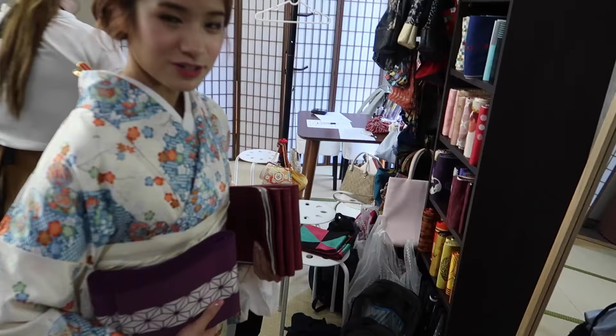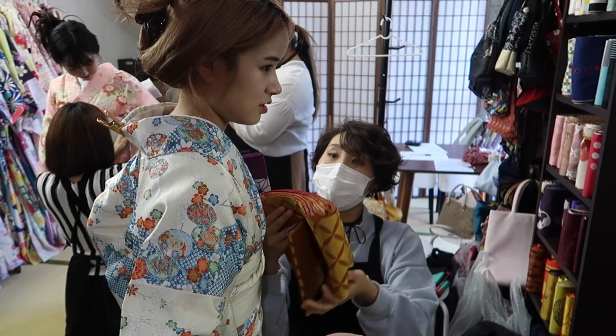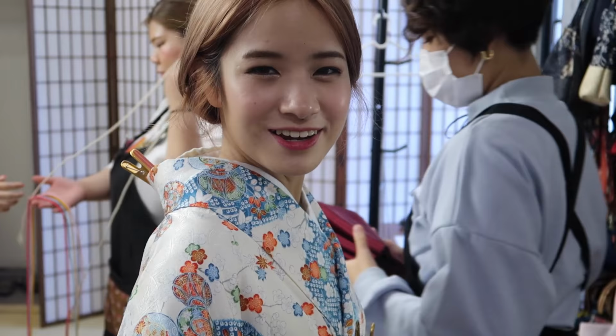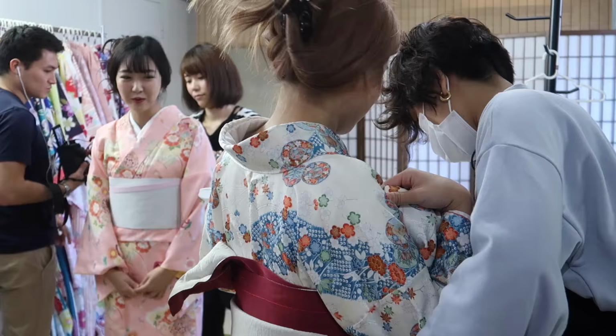Trying to choose the obi, not really sure. I chose the red color because it's cute but also otona-poi, which is like grown up, I guess, or grown up adult, mature. Mature.